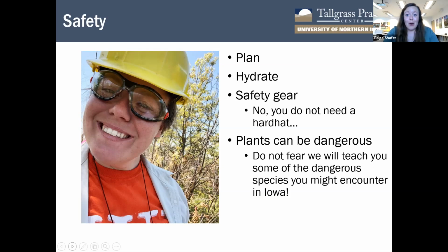This is a photo of me when I worked as a field technician for the Forest Service in northern Wisconsin. I'm sure my parents would still like me to wear a hard hat everywhere I go, but it's not needed for you. Lastly, in terms of safety, plants can be dangerous.